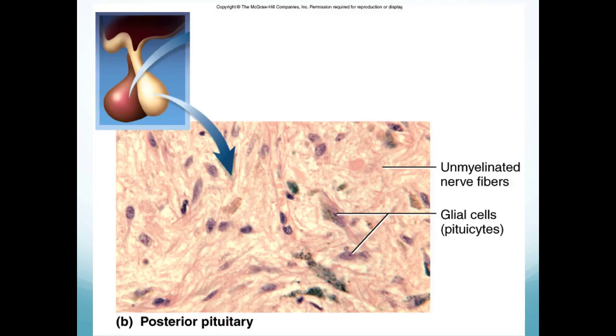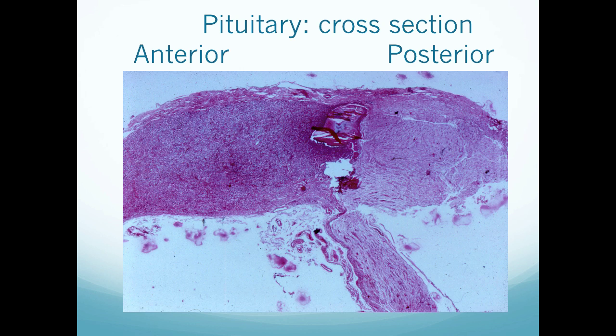Here is a histological view of the posterior pituitary. Remember its other name, neurohypophysis. This lobe is mostly composed of nervous tissue rather than highly cellularized like the adenohypophysis. This is an image that more closely resembles what you will see in lab. You can see here that the anterior lobe stains darker and appears denser than the posterior lobe.